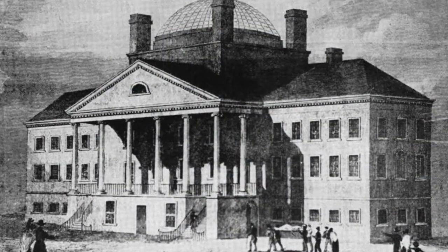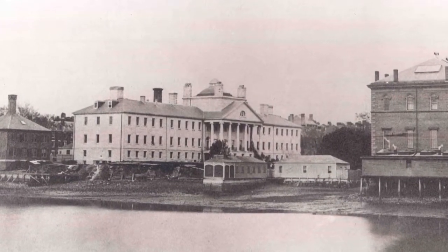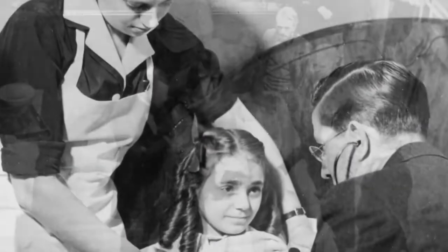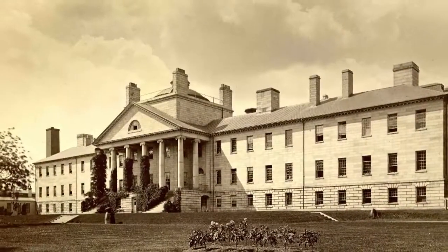In 1821, Massachusetts General Hospital opened the doors to its first building. Throughout its nearly 200 years, the hospital's approach to building facilities was fundamentally unchanged. Advancements in medicine dictated architectural design to aid in the delivery of health care.